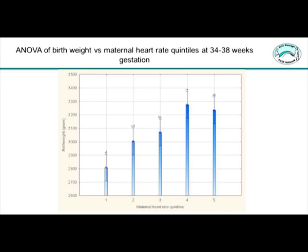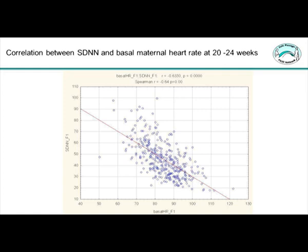Just one thing more, and that is one has to look at the very close correlation between the standard deviation of the normal to normal and the basal heart rate, because the standard deviation of the normal to normal changes negatively as there are changes in the heart rate.